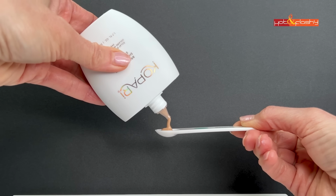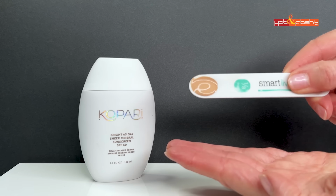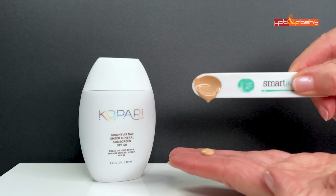This is a tinted runny liquid. The tint covers any white cast, but it's not heavily pigmented, so it doesn't look like makeup sitting on your skin. It evens out the skin tone slightly, giving a warm glow. It glides over the skin easily. It feels lightweight and not greasy. It dries and sets really, really quickly.